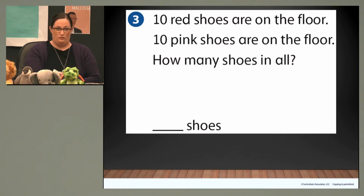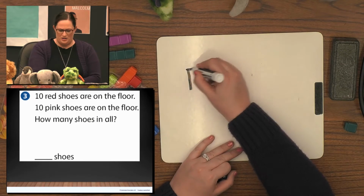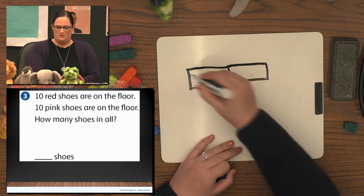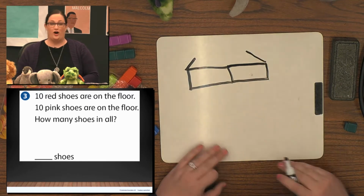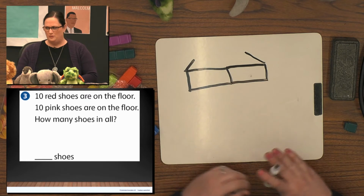We have red shoes on the floor. This is what's happening. Can you show my whiteboard, Mr. Kevin? What's happening in the problem? We've got red shoes on the floor. We've got pink shoes on the floor. And we want to know how many total shoes there are. Oh, look at that. It's a part whole. Let's figure out where the question mark's going to go.